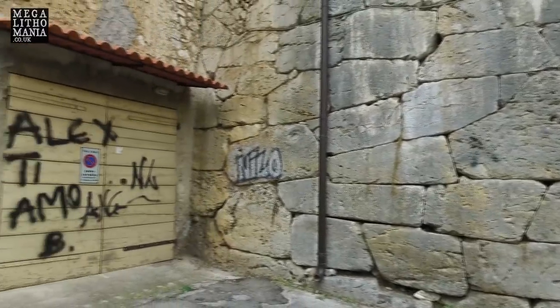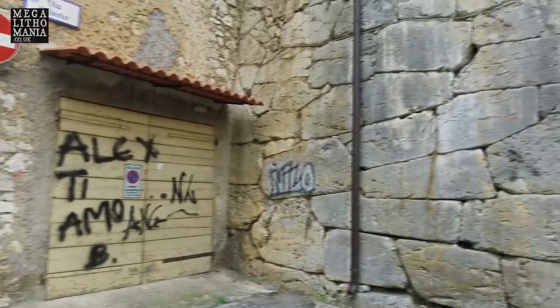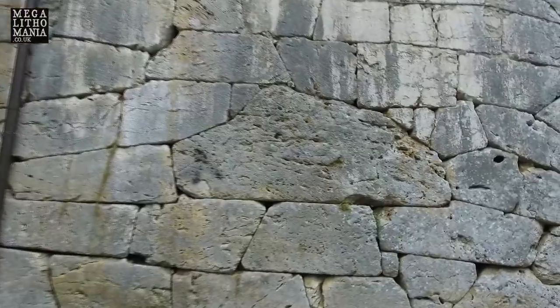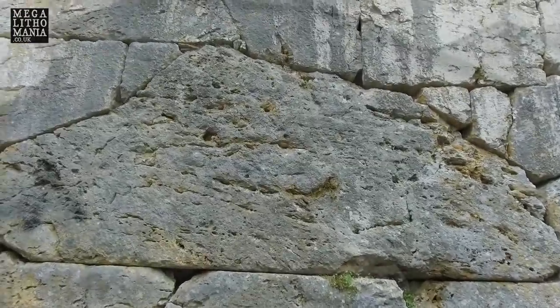That's like a stop sign and everything, and then you just look at some of these stones next to that, it's just to get a sense of scale. I mean, this one here, this is the main one in this wall, this is like 10 feet wide at least.